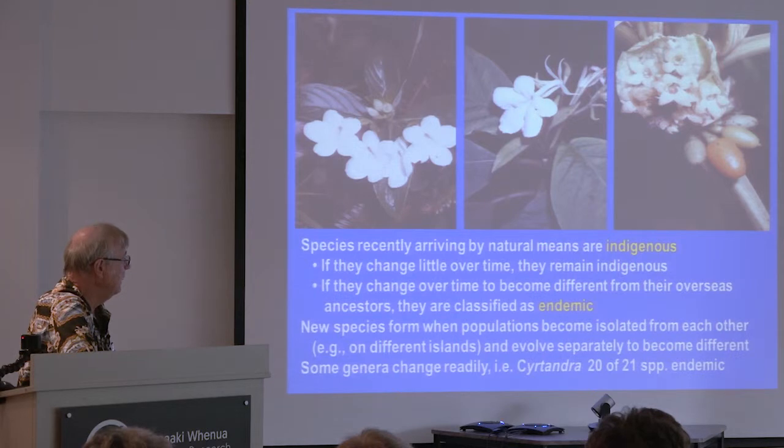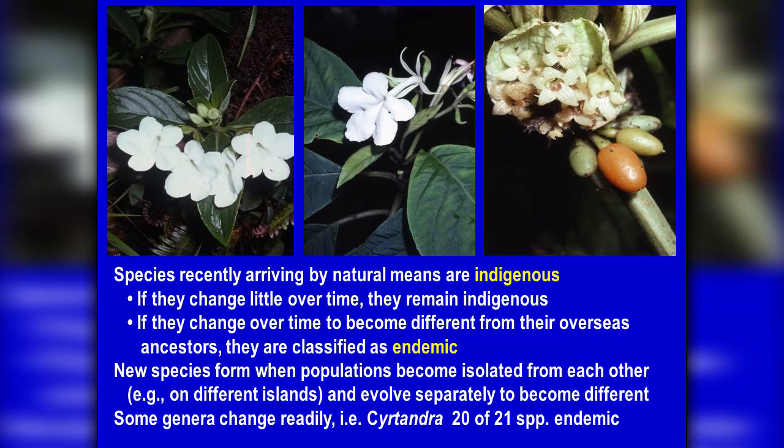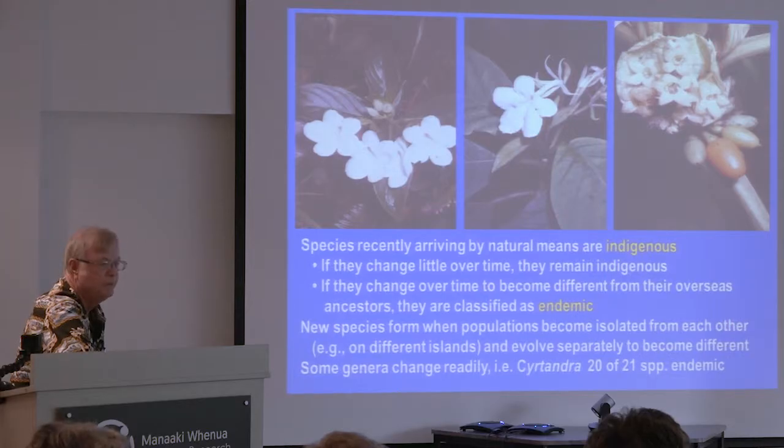But a lot of the species have been formed by adaptive radiation, particularly in several genera. And this genus is Sertandra. There are about 21 species of it, so there have been a number of natural introduction arrivals, but there's also been a lot of speciation. So it originally arrived as an indigenous species from somewhere else, but if it changes sufficiently, then it becomes endemic. So this genus now has 21 species. 20 of them are endemic. One is also found in Tonga and Niue.